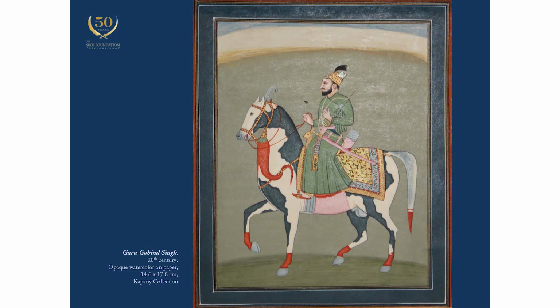This fine miniature of the Guru astride a pinto horse, fully armed with swords, bow and arrows, and dressed in Mughal fashion, is a copy from a set of 10 miniatures of the Sikh Gurus, attributed to the workshop of Nain Sukh of Guler in early 19th century. While some of the paintings in this set are in the Government Museum and Art Gallery in Chandigarh, the rest of the set is in the Lahore Museum, a legacy of the partition of India in 1947, when art collections too were divided between the two nations, making this complete set in the Kapani collection even more significant.